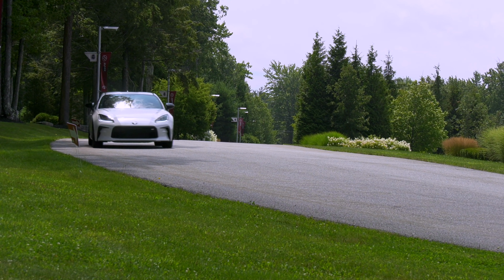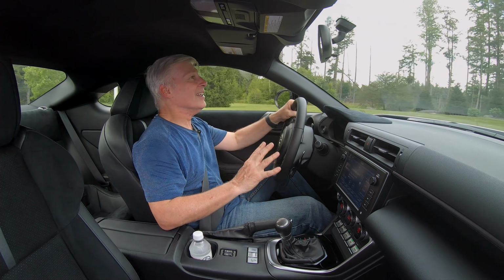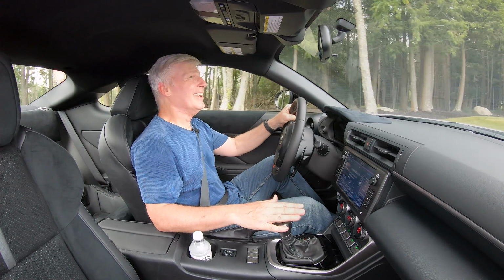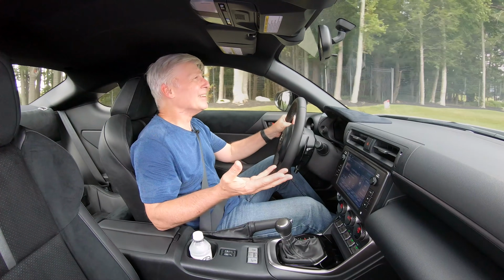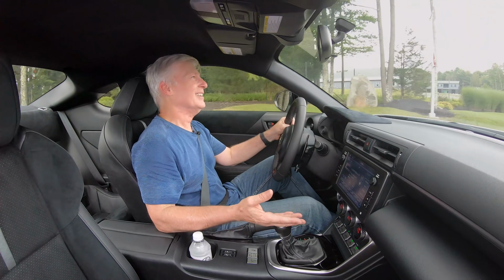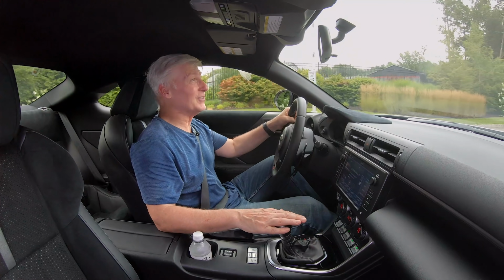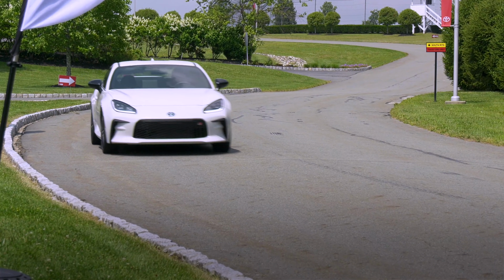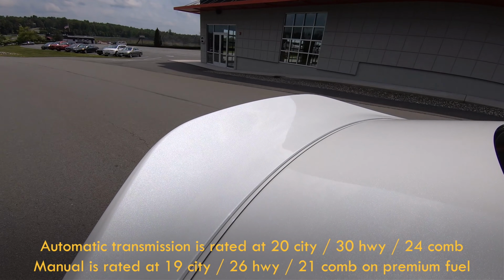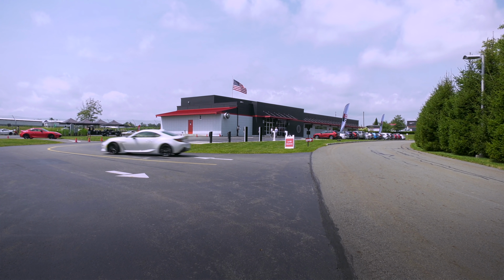This is the automatic transmission, and it's seamless in operation. Now, I'm not the kind of guy that says you must get a manual transmission, but I kind of feel in this kind of car, it deserves a manual. I understand why people want automatics in the city, but really consider a manual. It really makes a difference in this. That said, when it comes to fuel economy, Toyota says the automatic averages 24 miles per gallon, which is 3 better than the manual, and premium fuel is specified.